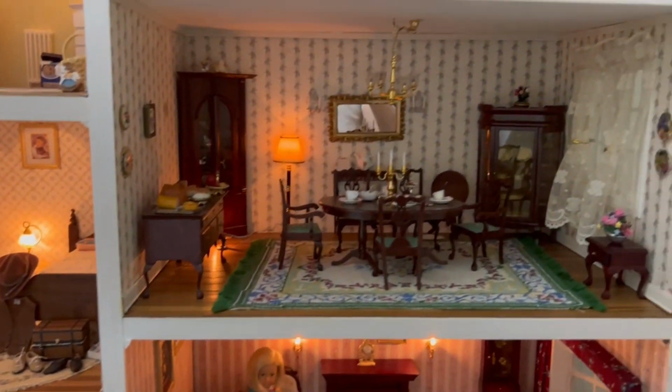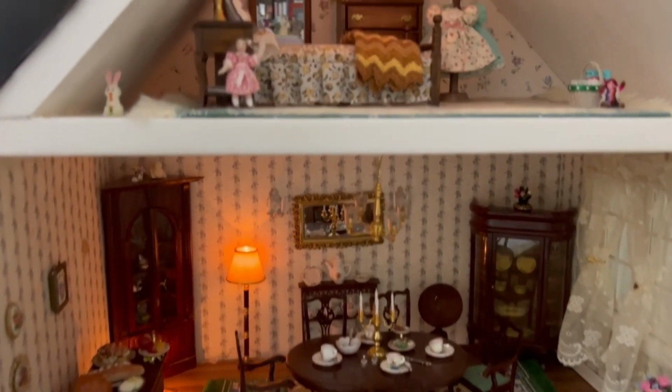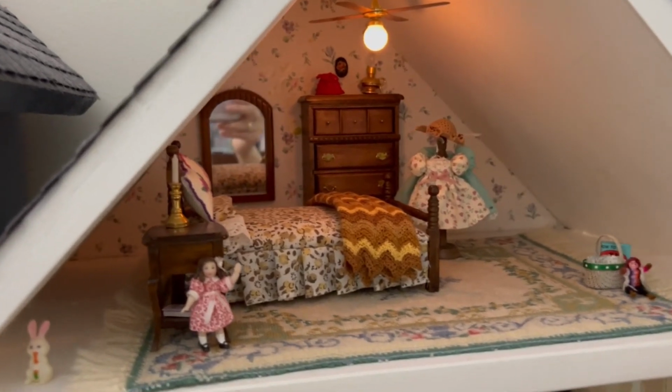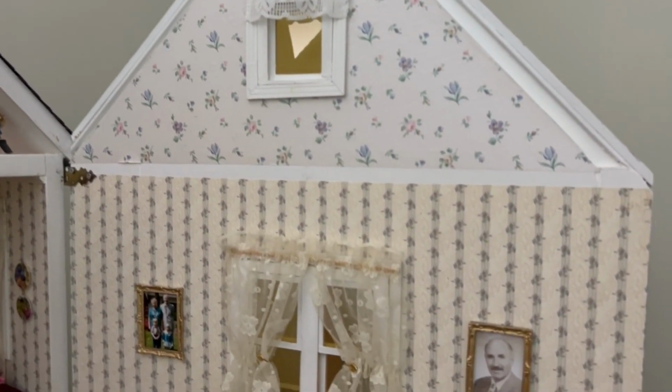It's just magical, I think. I love this room in particular. It's just so elegant looking. And this room is so charming. I love it because of the doll. Love that little doll.